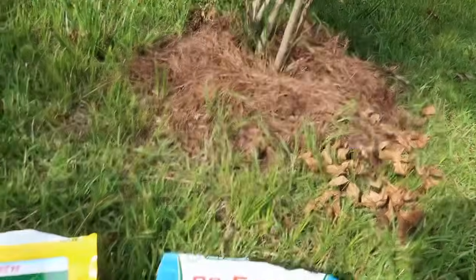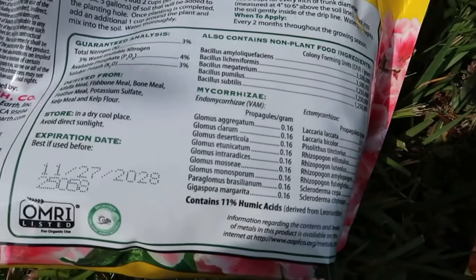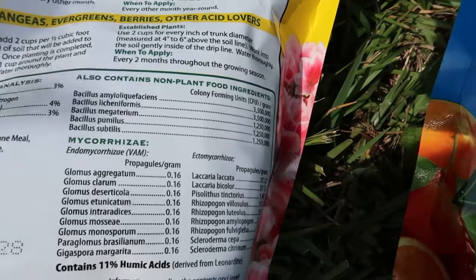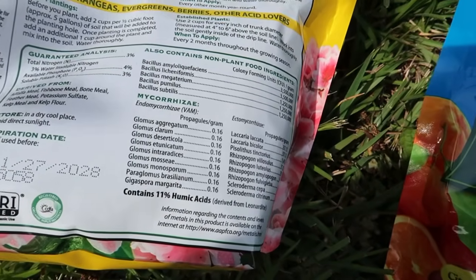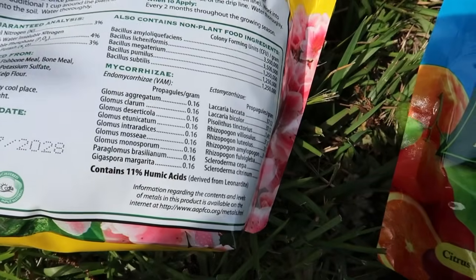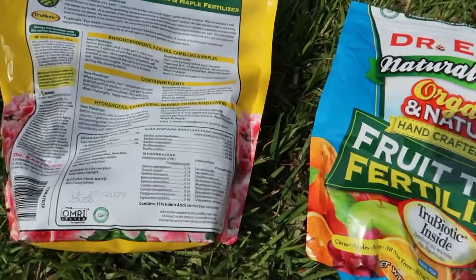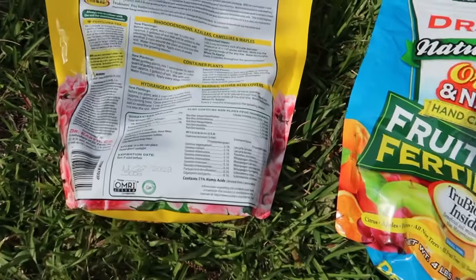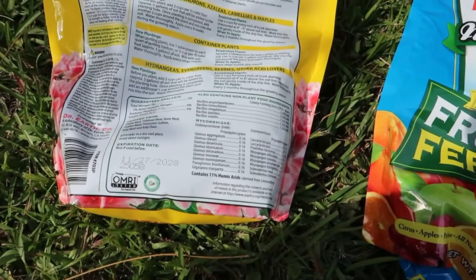Now, one other thing about this that I don't know that you can see is the mycorrhizae and the bacillus that comes with this. So what you've got is these colony forming units that's also in this organic fertilizer that you're not going to get in the synthetic fertilizer, and that's going to obviously benefit your plant over time.